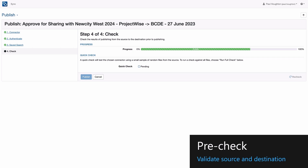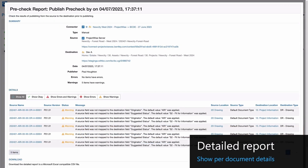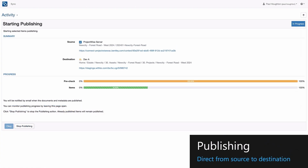And then you check to make sure that nothing's changed since the connector was created, that the source and the destination are still connected, nothing's been broken, and you can do the transfer. If there are problems detected, like we have here, the system warns you, and it can give you a detailed report on a per document basis of exactly what the problem is. In this example, we're missing some information in the source, and so we're applying some defaults. And we can then proceed with those defaults being applied.